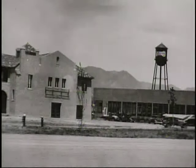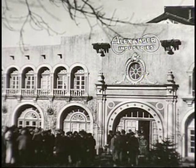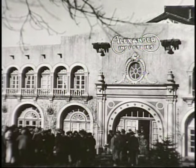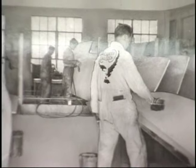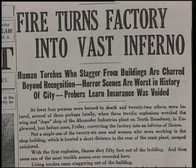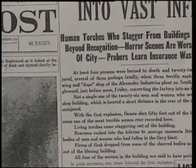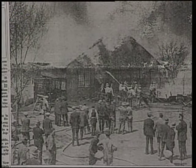But a fire caused from a short-circuited fan at the airplane factory forced a hasty move to Colorado Springs. It all happened because in the room where they applied this so-called dope, which was highly inflammable, the doors swung in. And when this explosion happened, the people rushed to these doors, pushed against them, and there were several that perished in that fire. And the company had a lot of bad press.